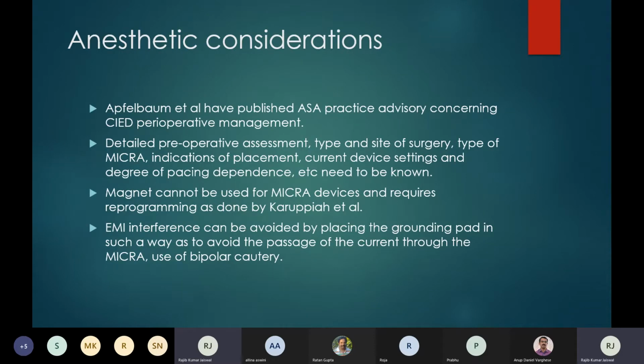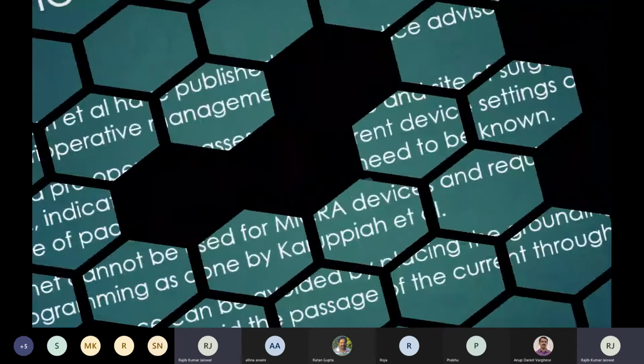Electromagnetic interference can be avoided by placing the grounding pad in such a way as to avoid the passage of current through the MICRA, and use of bipolar cautery is recommended. So these things we already do in permanent pacemaker patients currently. So this is not any new guideline. As I said, there are no new guidelines as of now.